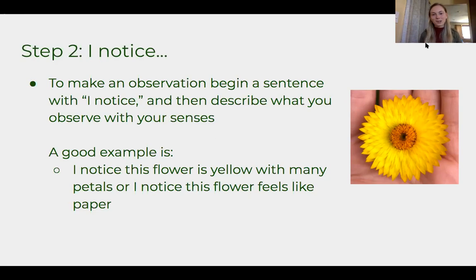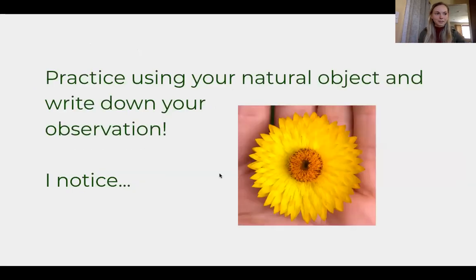So we're going to start working on our template with the prompt, I notice. Again, once we talk about this template with students, they can do it mismatched, but we're going to start with I notice. So all you have to do is write "I notice" and then write something that you notice with your five senses. So my example was, "I notice this flower is yellow with many petals," or "I notice this flower feels like paper." So now I want you to practice using your natural object and write down your observation.